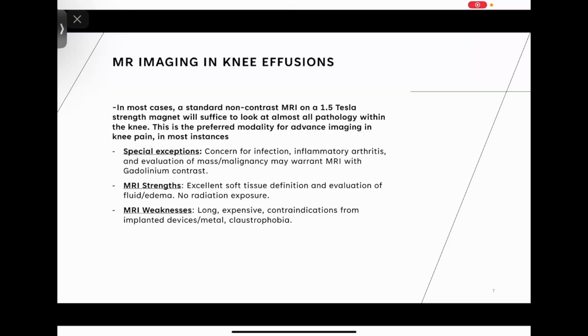The strength of MRI in general is that it's the best we have for soft tissue definition and evaluation of fluid and edema. There's no radiation exposure. The drawbacks of MRI are that it's relatively long and expensive. If you have implanted metal, that may be a contraindication, or it may cause significant artifact even if it's not contraindicated. And patients with claustrophobia or generalized anxiety typically don't do well in an MR machine.